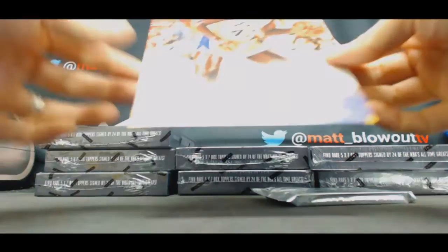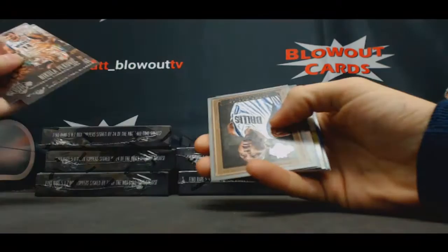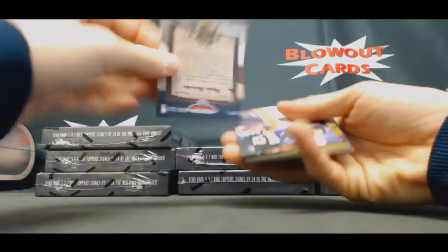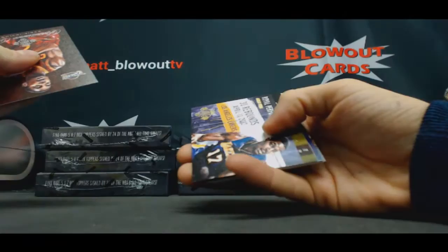James Worthy, boxed up. Pekovic, Aldrich, Sean Marion, silver border to 149. Stuck together there. Dennis Schroeder to 225, rookie, Renaissance man Kyrie, and Andrew Bynum. Royal Performance insert to 175.